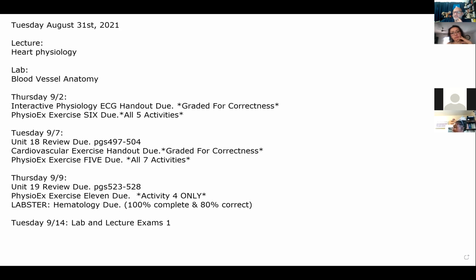Claudia, I will double check that. But my understanding, when I set it up, you should be able to take it as many times as you want. So I will double check the settings on that. Let me actually write a note for that so that I don't forget. But when I set it up, I set it up as a learning exercise. So specifically, it could be repeated. But I will check that to see if that is indeed the case. So yeah, excellent. All right, great questions. Any others before we get started?